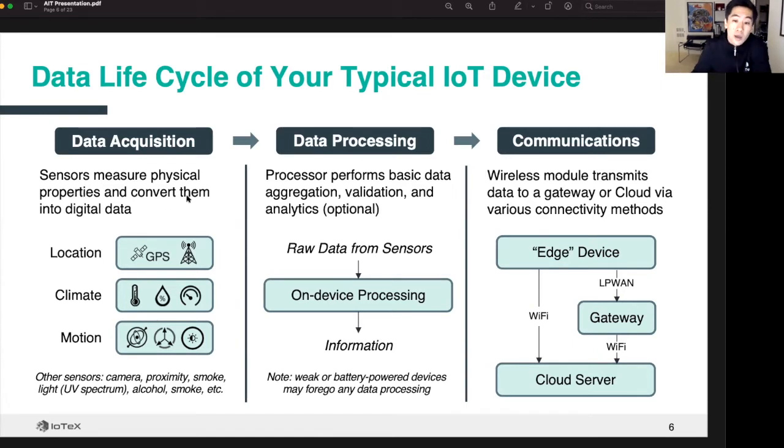comprehend, right? So this raw data is then processed, whether it's on the device itself, meaning on the edge, or transmitted to a cloud to do that processing. But all this data, when it is in raw form, is not really useful, right? We have to make sure we aggregate it, we validate it, and we analyze it to extract the value and the insights from that data.